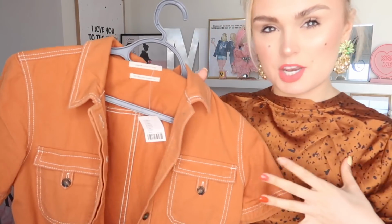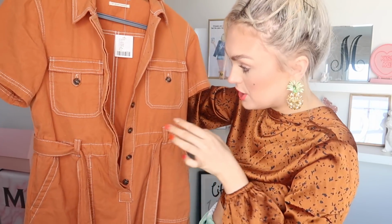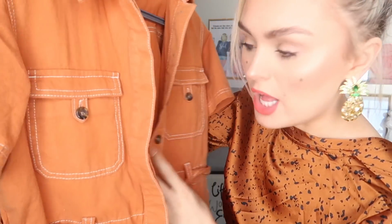Okay, I'm gonna shut up now and we're gonna move on to an item that is in a similar colour wave. So it's this kind of orangey mustard vibe. Now I have worn this and you guys were asking all about it. I wore this in my Scotland vlog. So this is another little boiler suit. That's what they're called, boiler suit. This one has a button up and down with tortoise shell buttons.